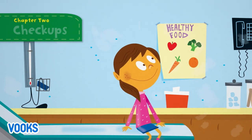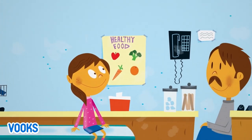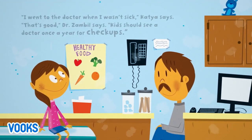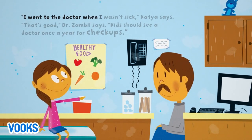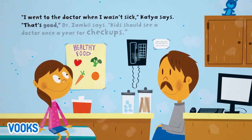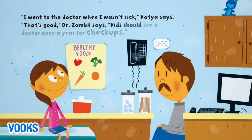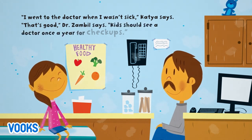Chapter 2. Checkups. I went to the doctor when I wasn't sick, Katya says. That's good, Dr. Zambiel says. Kids should see a doctor once a year for checkups.